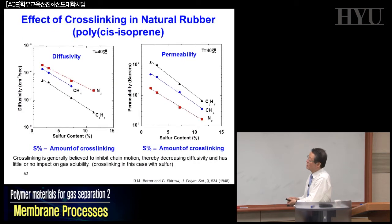Cross-linking affects the diffusivity and the permeability. In rubber, as you add more sulfur content, the sulfur acts as a cross-linker. So high sulfur content means high cross-linking density. If you cross-link further, diffusivity drops as well as the permeability. So cross-linking always lowers permeability due to the reduction of the diffusivity.